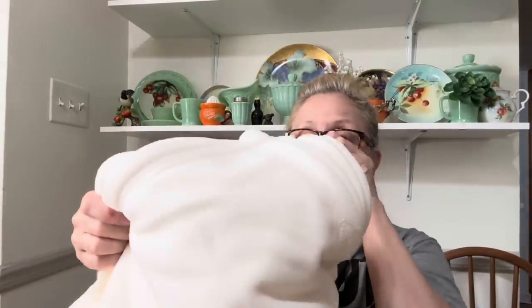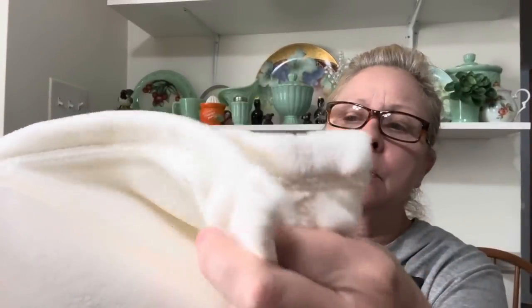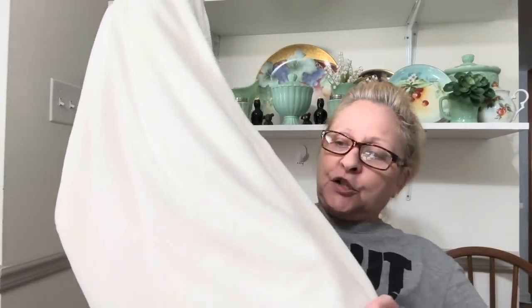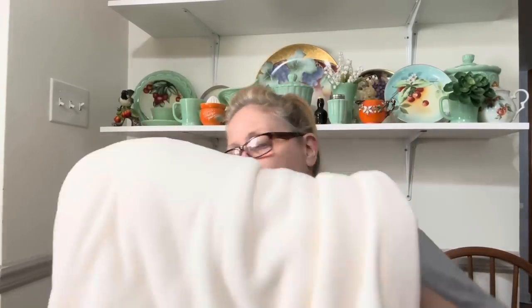And I got this beautiful blanket for my son's bed. It's one of those real soft, I think they might call it Velux. No, it's not. I don't know what it is, but he can use this in the wintertime on his bed. And it's quite large and it's in perfect condition. So I got that for him for winter.